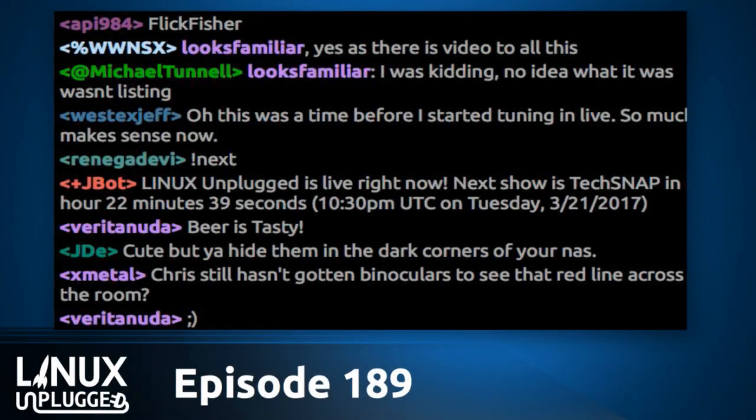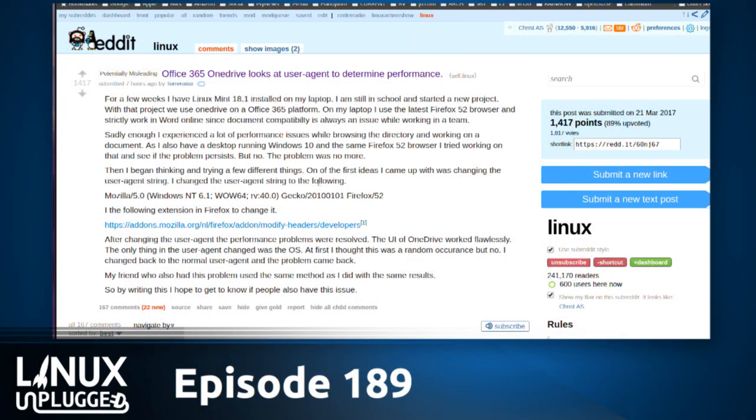Wes, there is a conspiracy afoot. It appears that Office 365 OneDrive looks at user agents to determine performance. This is breaking news on the r/Linux subreddit, which everyone knows is the bastion. This is CNN breaking news. CNN level style reporting here, but this is something to consider from Tornator.